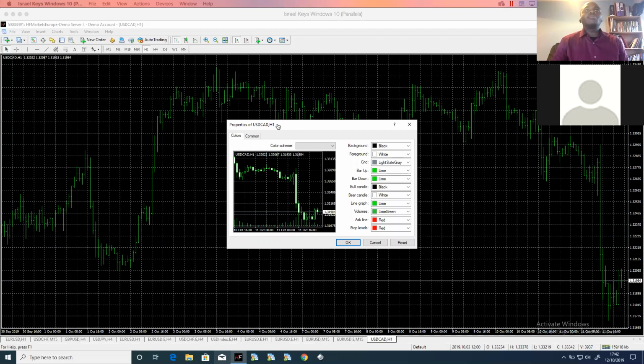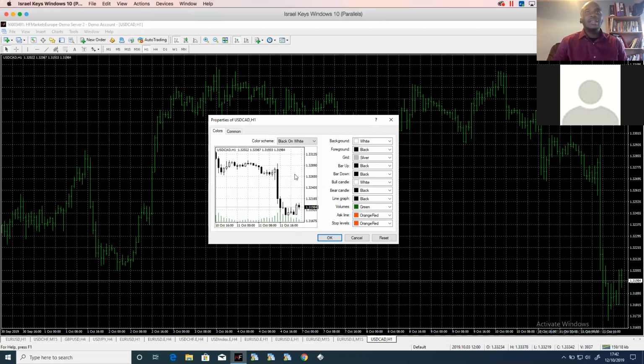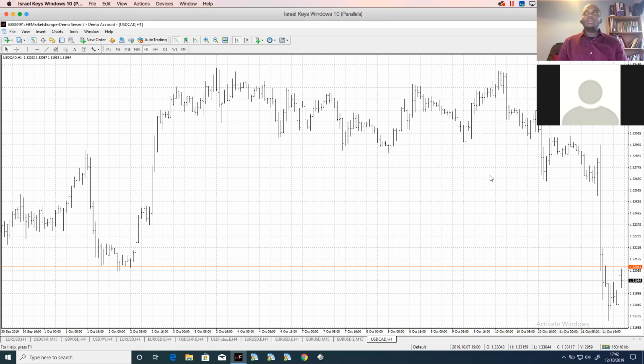Yes, so properties, color scheme. I like black and white. I think it's cleaner, but that's just me personally. And then when it comes up here, I like to show the ask line. I'll explain what the ask line means. Show the ask line there. Okay, and this is what we end up with.